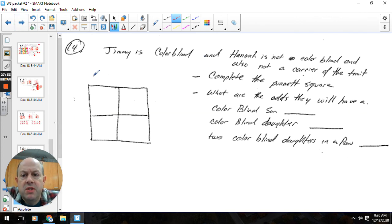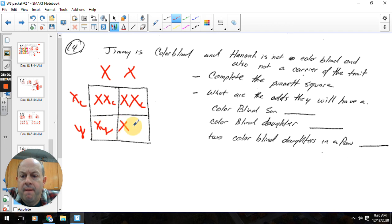Okay, let's try this one. So Jimmy is colorblind, so that means he's got the gene, and he's a guy. Hannah is not colorblind and also not a carrier, so that means she is XX. So our Punnett Square would look like this. So colorblind son, these are the 2 son possibilities, and neither are colorblind, so 0 there. Colorblind daughter, 0 here, because to be a colorblind daughter, you'd have to have both colorblind X chromosomes. 2 colorblind daughters in a row, still 0.